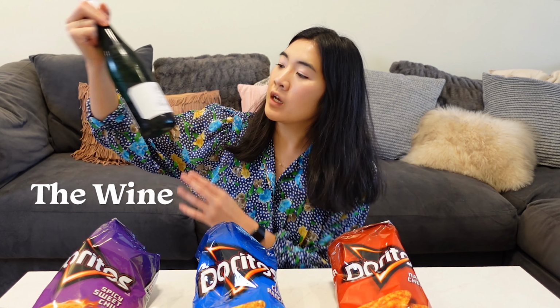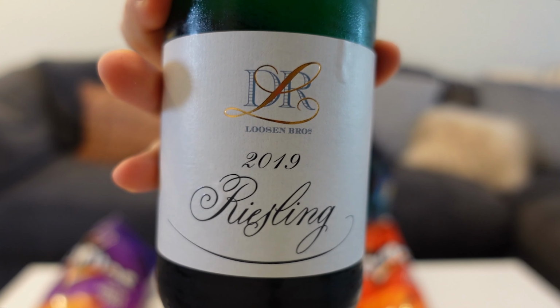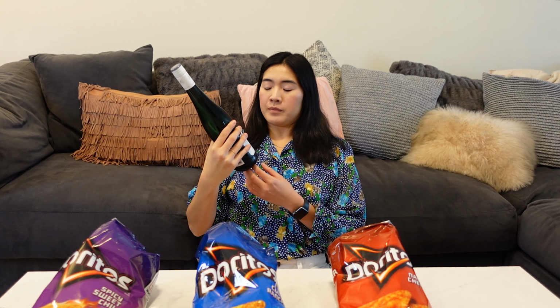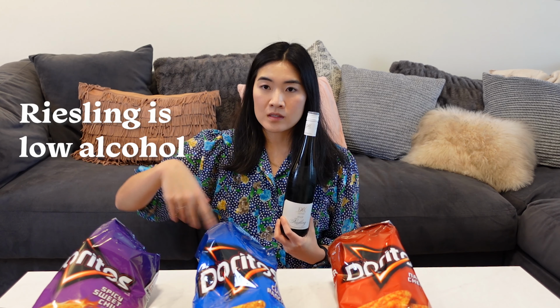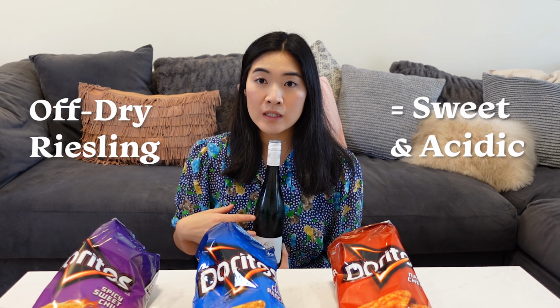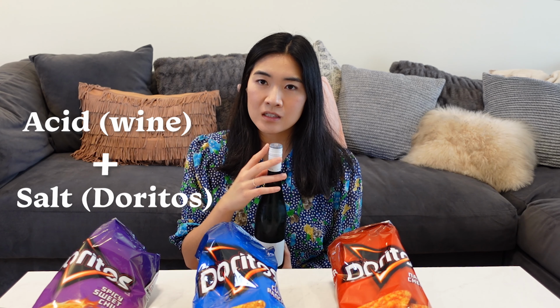Today's wine that I'm picking with the Doritos is a 2019 Dr. Loosen Riesling. And there's a funny backstory to this, but before I get into that, the reason why I picked this wine is, one, I didn't want it too alcoholic since this is kind of spicy. Alcohol increases the perception of spice. And I think the sweet and acid will go well with the flavors here. Sweet salty mix and salty acid goes really well.